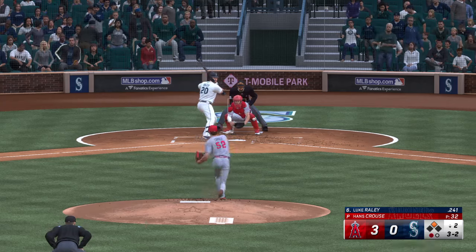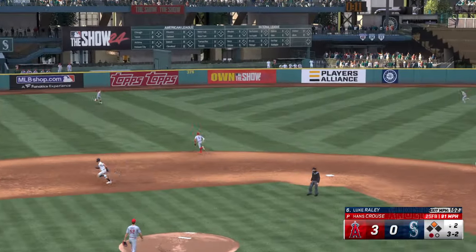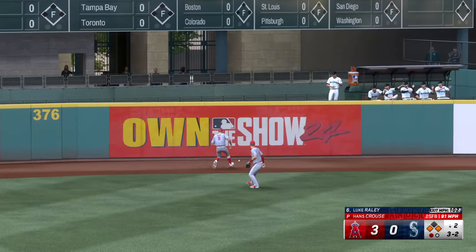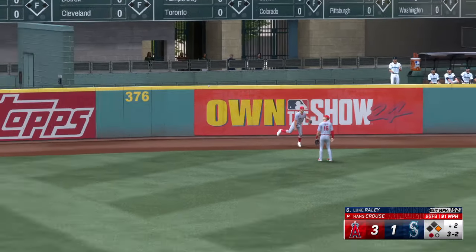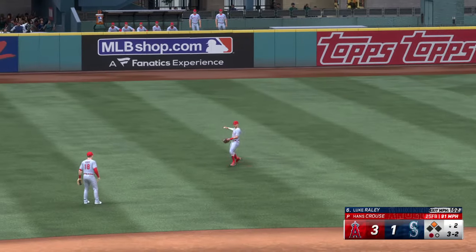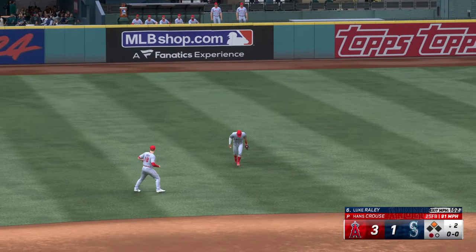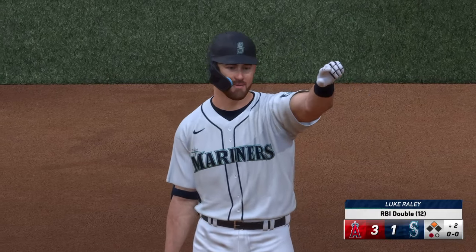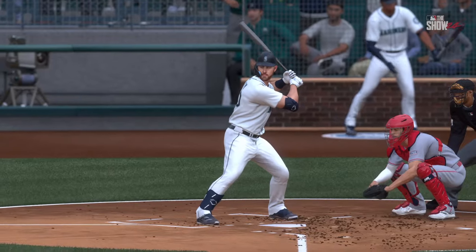The pitch. Swings and blasts one deep to left center, and no one can get there. The run comes in from second. It's 3-1, and he's got a double. Well, it was a great job of letting that runner steal second base, get in the scoring position, come through with the base knock, you add a run.